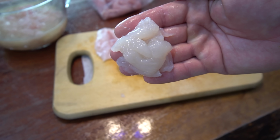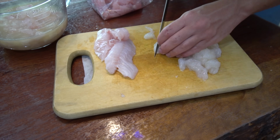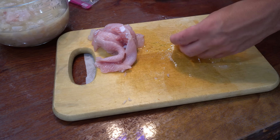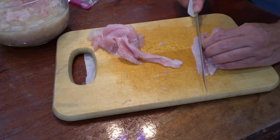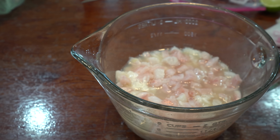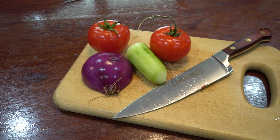Right here in my hand, this is the lobster. Lobster is very good for ceviche, and it will hold together for days and days in the fridge because it's a firmer meat. Now this right here is the grunt, and as you guys see, it looks very much like snapper fillets. And another key thing to making ceviche is you need to cut it into bite-sized chunks. You don't want big chunks, you want little bite-sized pieces that are going to be in proportion to the veggies that you put in it.